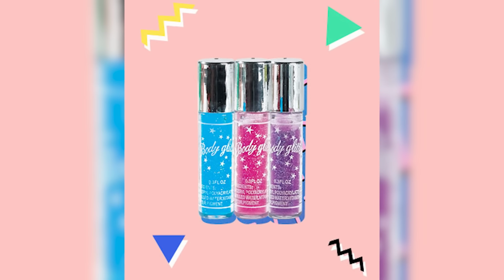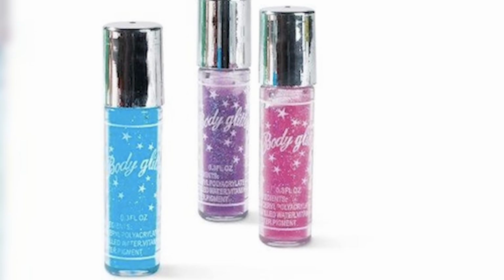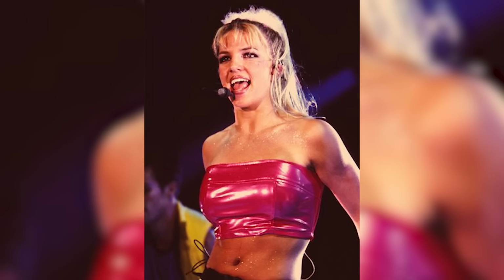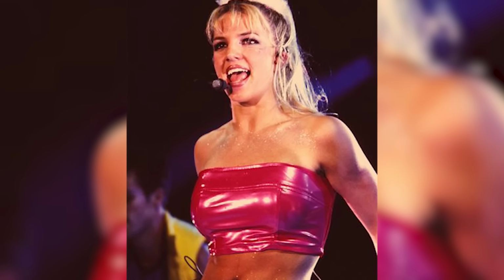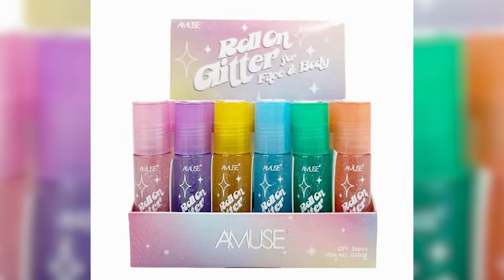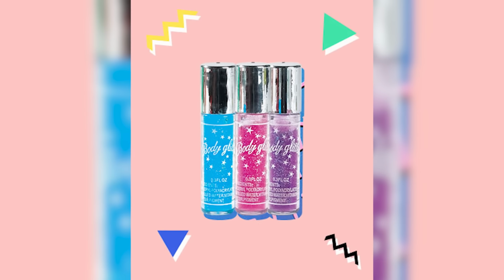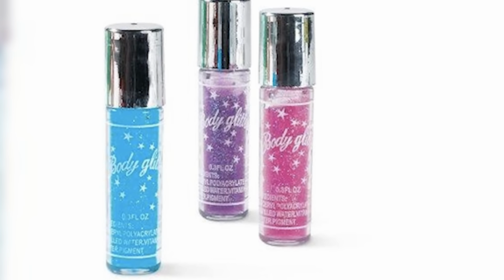Sparkle was everywhere in the 90s. Roll-on glitter was used on the eyelids, cheeks, and even in the hair for extra shine. This easy-to-apply product added a touch of glam to any look and was a hit at school dances, parties, and concerts. Brands like Body Shop and Claire's Accessories capitalized on this trend, offering a wide range of glitter products. I definitely had a roll-on glitter eyeshadow, and maybe even one that I used on my chest and cheeks.